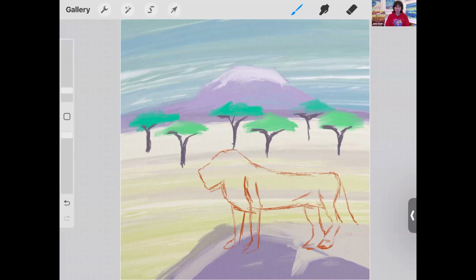Right, how is everybody doing? So you would have seen me as we've been chatting. I've sketched out the broad outline of a male lion. So if you can get something like that just sketched out with a thin brush on your paper, then we can start to block in the shapes and improve on this.